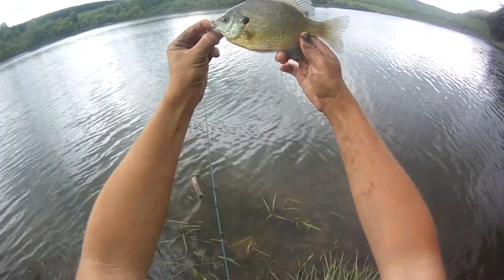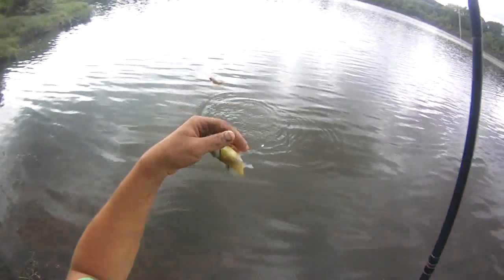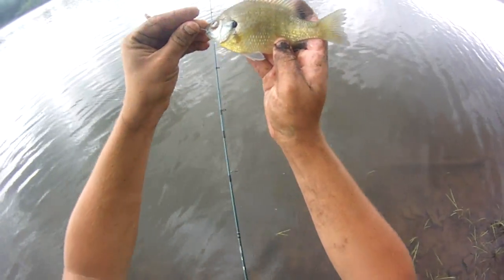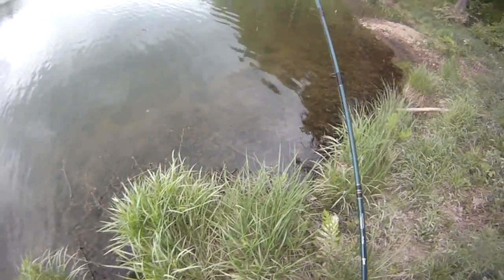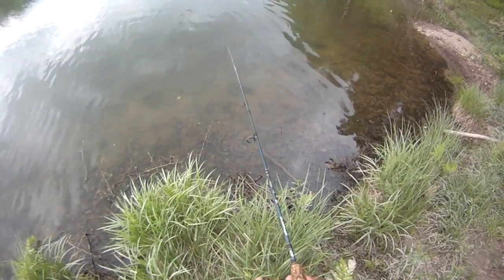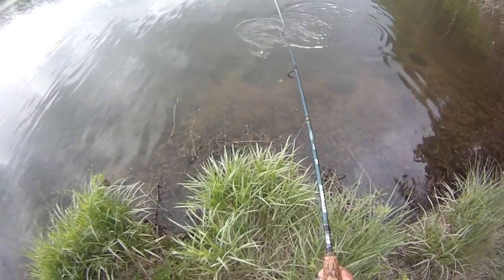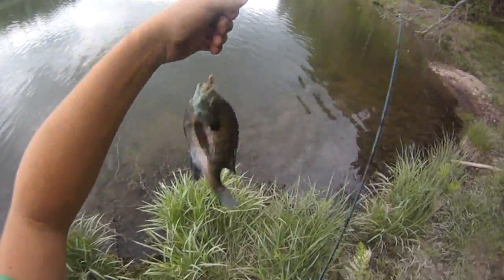Something tiny down in this deep spot. Just a little gill again. Back into the small ones. Oh man, they're all over the place. This is another nest of gills right here. They're not along the whole shore. There's just clusters of them. Like 10 by 20, maybe 10 by 15 foot clusters of gills.